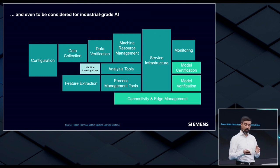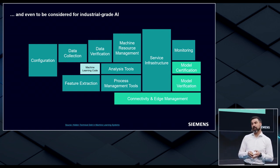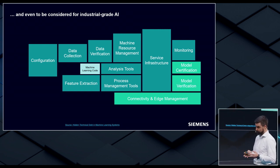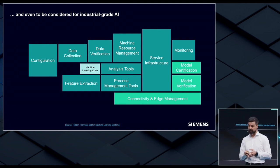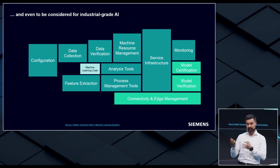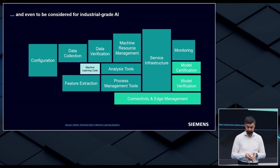When it comes to running AI on the shop floor, not only do you need to solve all of those problems, but you also need to ensure that the connectivity and the distributed system that you usually have is up to the industrial grade standards that you need to adhere to. And when we do AI in this context, we also need to ensure that our AI models are validated appropriately and potentially even certified to meet the standards we have in our industry.